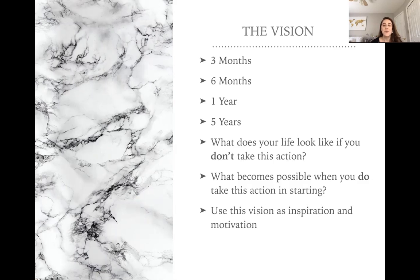But what is it? What's the possibility? What's the bigger vision three months from now, six months from now, one year from now, five years from now? And always hold on to this vision for inspiration and motivation, and remind yourself of what you do not want if you don't take the action.